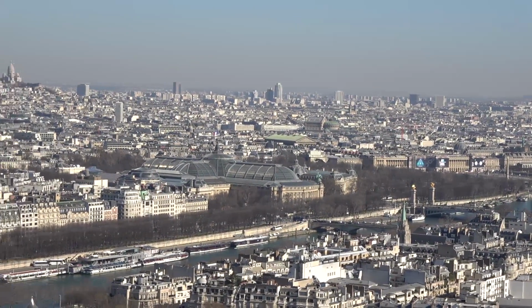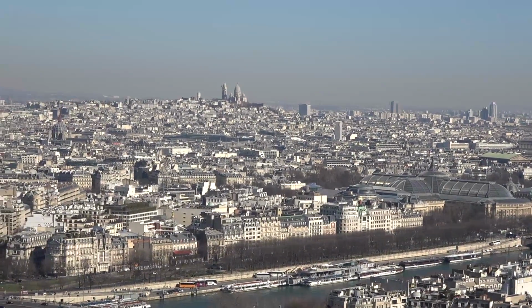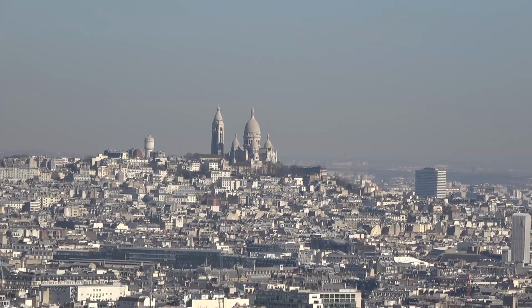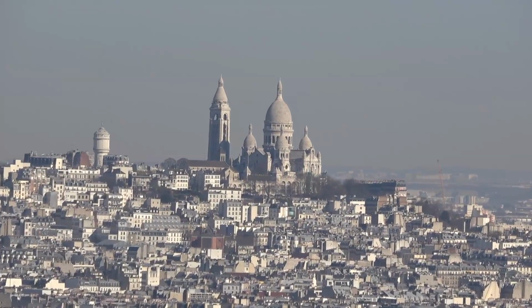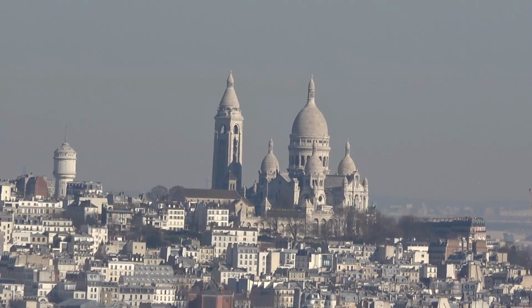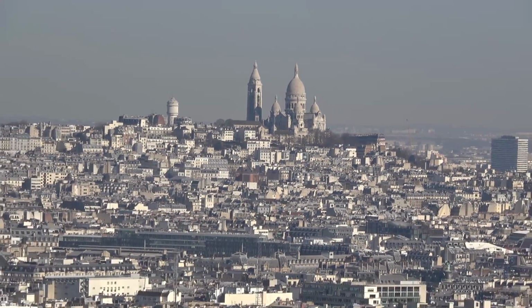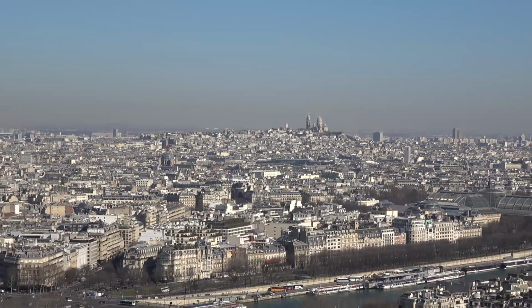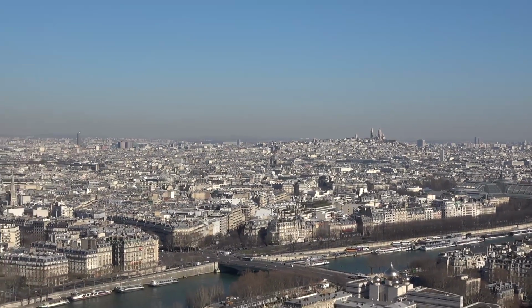Panning across, you've got the huge palace over there on the hillside. It's a Roman Catholic church that I've never actually been over there to see, but it looks absolutely huge, and I'd really like to get over there at some point, and I'm sure I will. Yeah, you look at that compared to the size of some of these other buildings, an absolutely incredible structure.